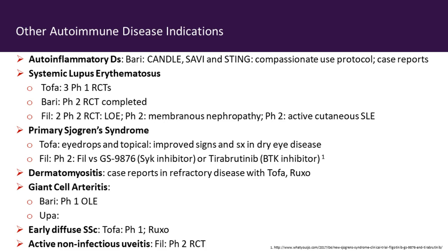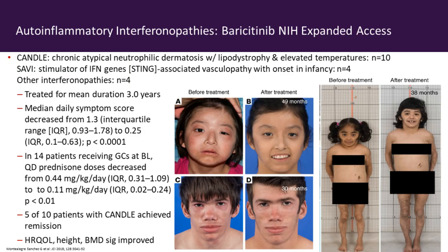So this is autoinflammatory interferonopathies, and this is the Baricitinib expansion program. So CANDLE, as we know it as atypical neutrophilic dermatosis with lipodystrophy and elevated temperatures, and SAVI, the stimulator of the interferon gene signature, so that's STING, also associated vasculopathy. And basically, as you can see here, some dramatic pictures before and after. So basically, the median daily symptom score decreased, and statistically significantly, and in 14, we had almost all of them responding, but certainly 10 of them had statistically significant responses with actual attainment of remission.